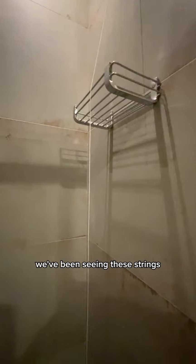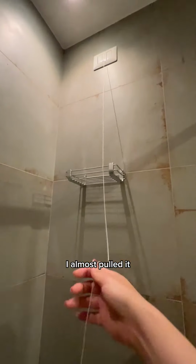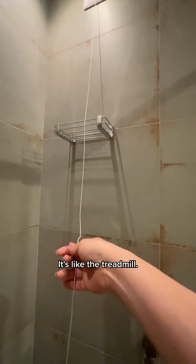Also, we've been seeing these strings in all the European showers. This is a help string. I almost pulled it in the other one because I was just curious, but yeah, you pull it, it's like an emergency. It's like the treadmill.